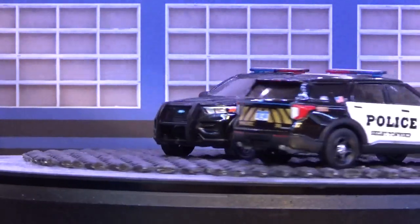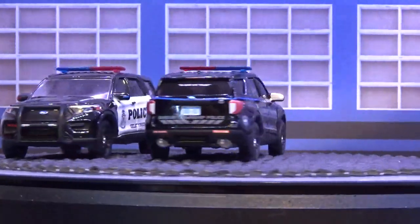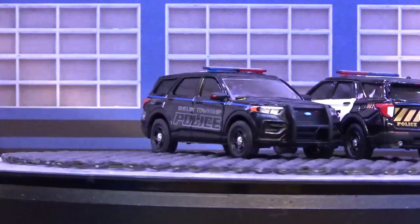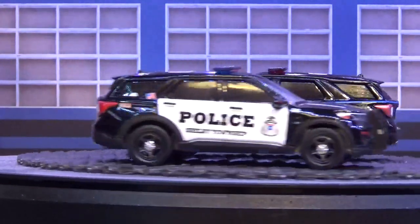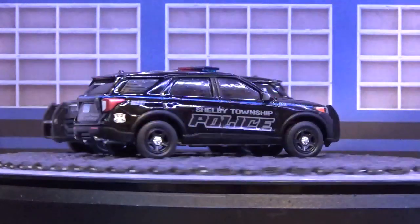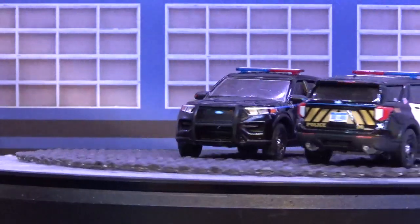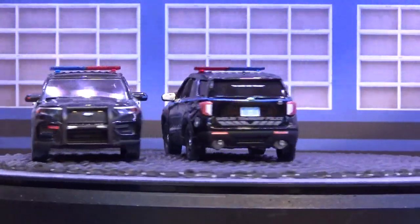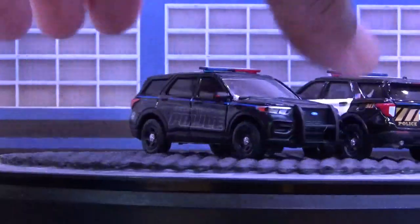They may still be using the previous black and white one as well in their designs. They just changed it this year. It's been very recent for the Shelby Township Police. Nicely done. Shelby Township, Michigan, Police Interceptor Utility Vehicles, Green Light castings for the Shelby Township Police. Nicely done graphics for the black and white previous version and the new black version.